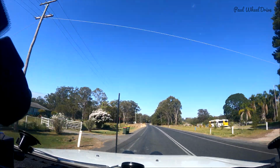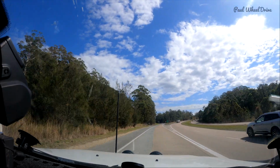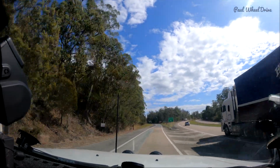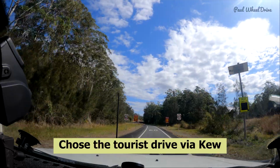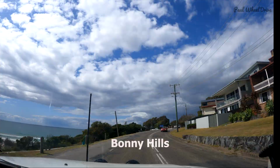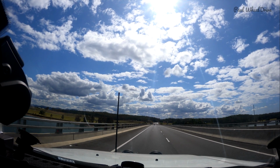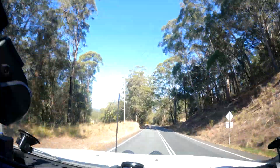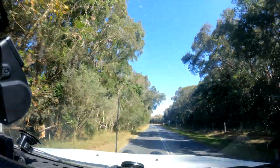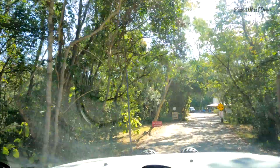Just left Moorland and now headed for Port Macquarie and then Crescent Head. This is a road less travelled. Instead of the highway to Port, I'm going via Kew and Laurelton. Headed towards Crescent Head. Your destination is on the right.